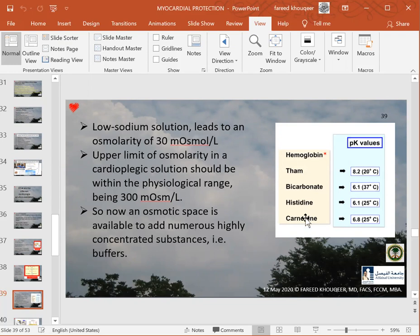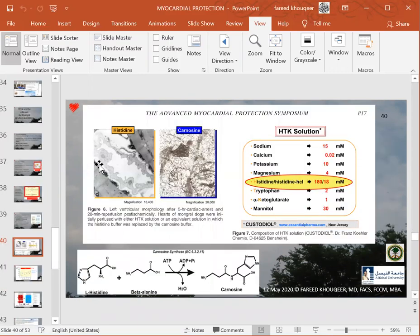Histidine can be converted to carnosine, but it has not been shown to be effective. Actually, the results were worse with carnosine compared to histidine. And I'll show you the slide here. This is the endothelium under electron microscopy showing the histidine effect, and this is the carnosine. It's a totally destroyed endothelium. The histidine is the better preservative buffer that we can use.